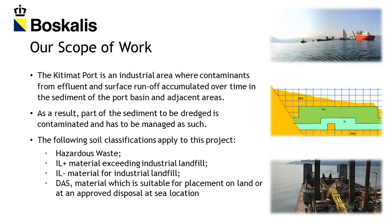The Kitimat port is an industrial area, where contaminants from effluent and surface runoff has accumulated over time in the sediment of the port basin and adjacent areas. As a result, part of the sediment that needs to be dredged is contaminated and has to be managed as such. You will hear the following soil classifications apply to this project. Hazardous wastes. IL+ material, or exceeding industrial landfill tolerances. IL- material, which is suitable for industrial landfill, and DAS material, or disposal at sea, which is suitable for placement either on land or at an approved disposal at sea location.